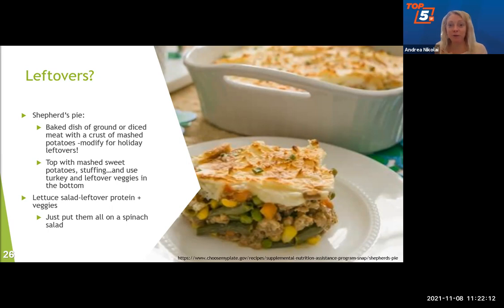And then you could put mashed sweet potatoes on the top. I've actually seen a layer of stuffing. Sometimes people put a layer of cranberry stuff and then the mashed potatoes or mashed sweet potatoes.